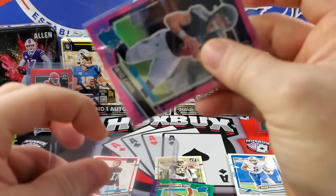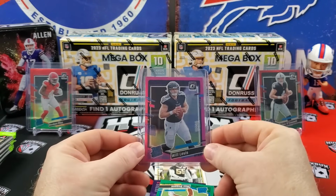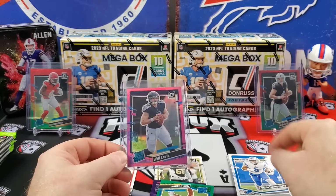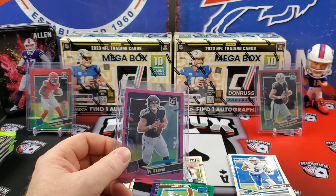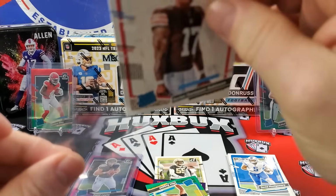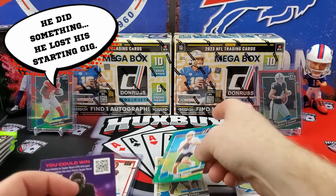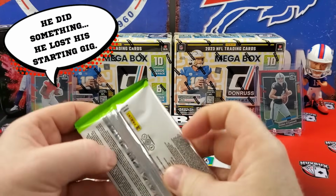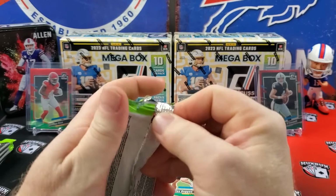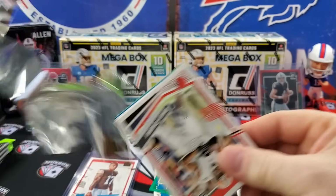We'll top load that, the pink Optic. I don't know about you, but I think the Optics look better than the base by quite a bit. We'll sleeve up this DTR as well. You know, he hasn't done a whole lot of late. And we'll put that Max dude in there. And Kid Reporter. All right. Great first pack. Great first pack. See if we can keep it rolling.